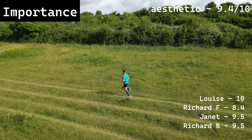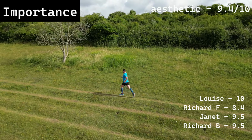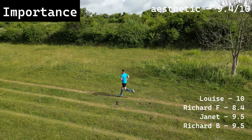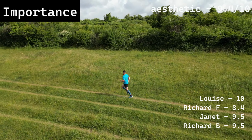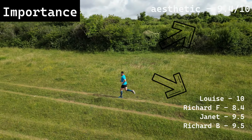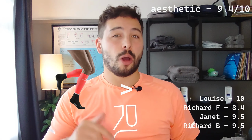Whilst Janet, on the other hand, was more concerned about how they fit and the comfort of the socks, only really giving the importance a 3 out of 10. The Richards came in between, with Richard B giving a 5 and Richard F giving a score of 7 out of 10. And as said, these scores were then used to help calculate that ultimate and brilliant aesthetic score for CEP's The Run Socks tool. I think it's also important to know that actually Louise, who's done a few socks for me during this review process, she actually found these to be aesthetically superior to Compress Sports full run socks.